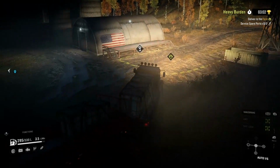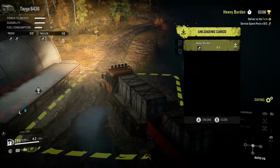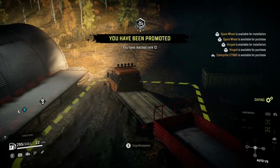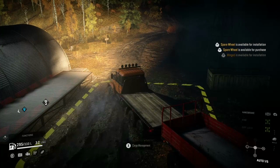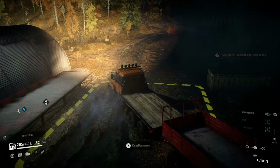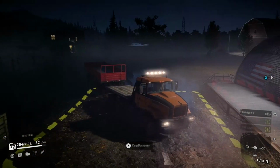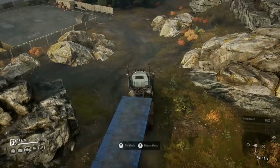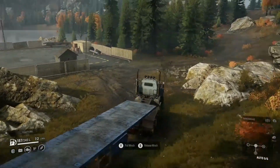Here we are. No real challenge here. 3 minutes 6 seconds. We've been promoted to level 12. So that's unlocked, I think, a new range of tyres for the trucks, including chains, I think. So the way that the levelling up is paced, we've hit quite a nice little landmark at the end pretty much of the second map, so that makes sense.